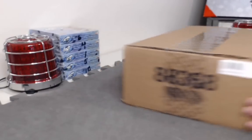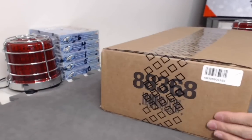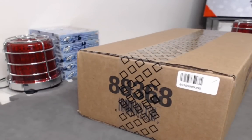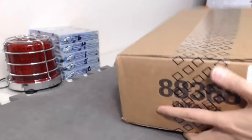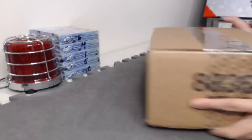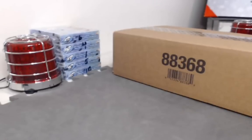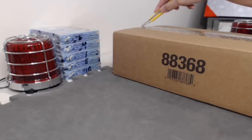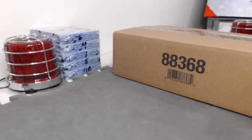It's extremely heavy to pick up, so I'm just going to read you guys the number here. 6630-990-9395 would be the case number. As you can see here, completely sealed case, 12 boxes. Let's go. It's go time. This is break 128. Yes, 128 is the break reference number. eBay player break.